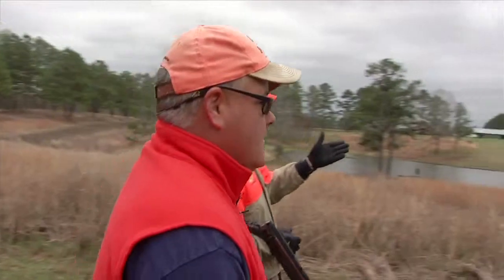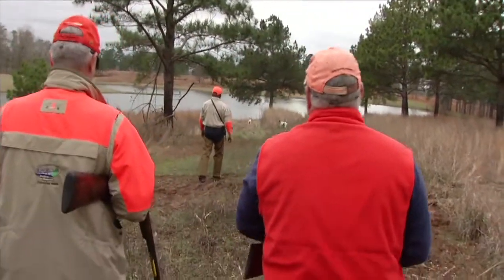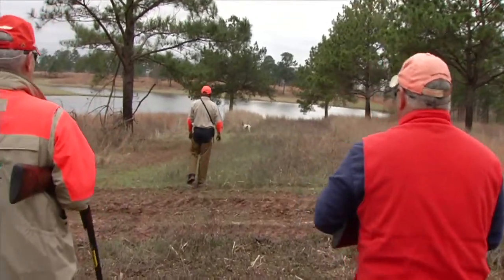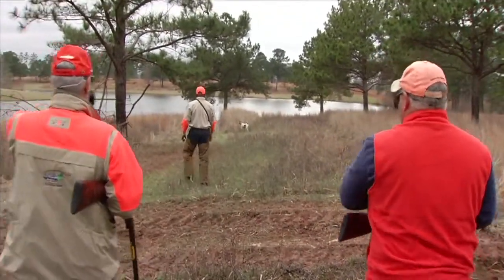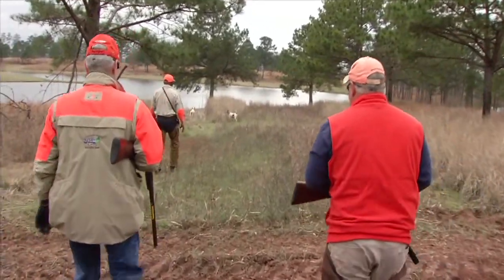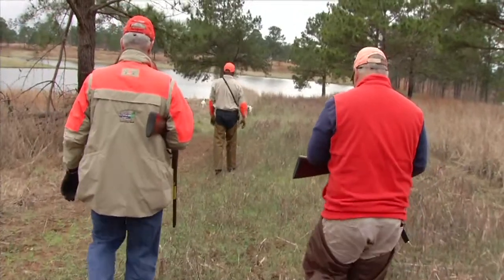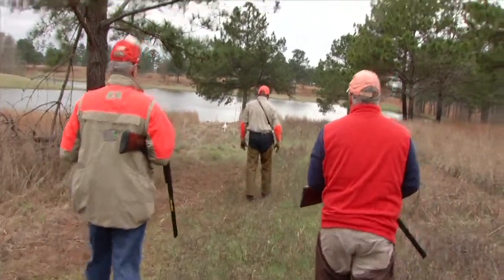Okay, now, who are we hunting behind today? That's Patty. She's about a 9-year-old English pointer, and we have Scope on the right. He's about a 7-year-old English pointer. Both of them are ex-field trial dogs, and they make great hunting dogs for us.